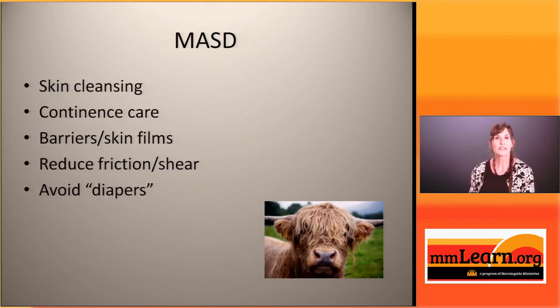So for MASD, important aspects of care are appropriate skin cleansing with pH-balanced cleansers, avoiding anything harsh that has an elevated pH. Continence care is important. For somebody like this, the regular application of a skin film or a barrier would be extremely helpful and beneficial. Try to look at strategies to reduce friction or shear.